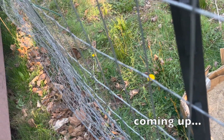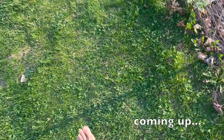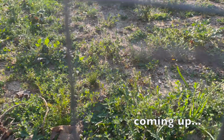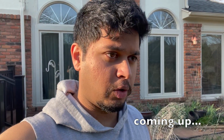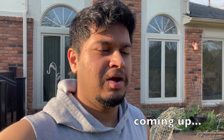There he is. Hey, sweetie. If you're wondering why I'm not wearing shoes right now, it is because I'm trying to connect with the earth. I got a really nice diversity of plant species. I think it's about time I really hunker down and understand plants, because at the end of the day, I want to create regenerative farms.